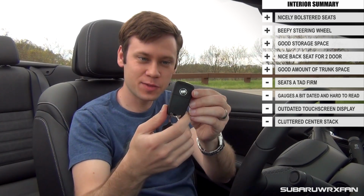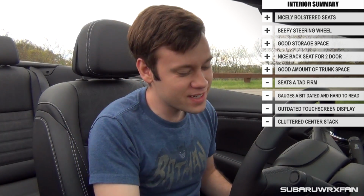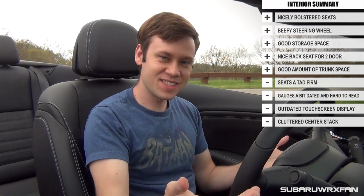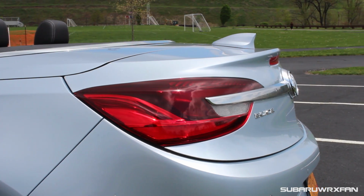All right, so start up and go for a drive. The Buicks here have a nice little switchblade key that you hit the button and flips right up. Anyway, you just slip that into the key slot here. It starts right up.